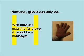However, glove can only be a covering for the hand with separate parts for each finger. For instance, Melissa wears gloves whenever she visits a winter country. With only one meaning for glove, it cannot be a homonym.